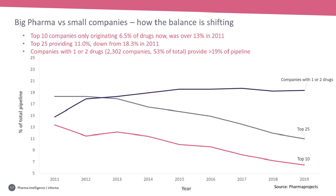And this is an interesting trend we've observed really over the last few years. What you see here is the percentage of the entire pipeline on the pink line, which the top 10 pharma companies contributed. And you can see that in 2011, the top 10 pharma companies were contributing 13% of all drugs in development. And this has been declining steadily and actually is now down to 6.45% in 2019. A similar trend can be observed if you look at the grey line, which is how many drugs the top 25 companies contributed. This is now at 11%, down from 18.3% in 2011.